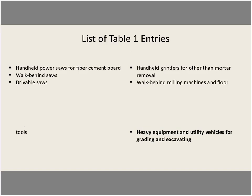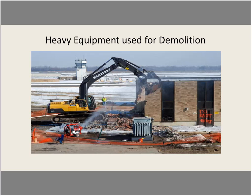Okay, great. Can I have the next slide, please? Perfect. So this slide here just shows a piece of heavy equipment being used for demolition. And you can also see that they have some wetting of materials going on down in the lower left-hand corner. So the next slide, please.